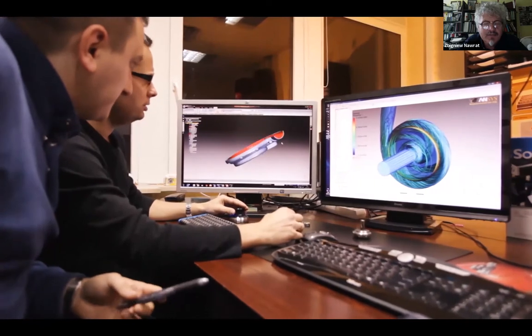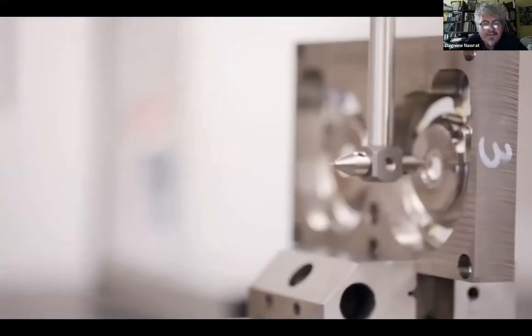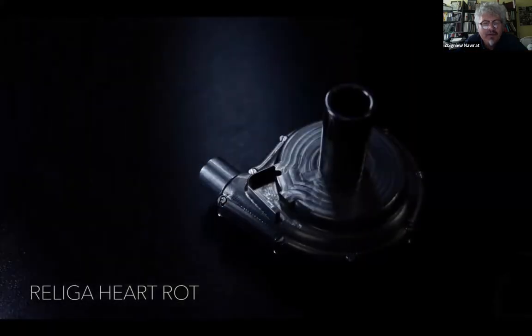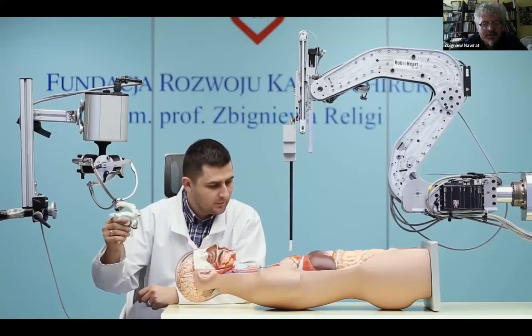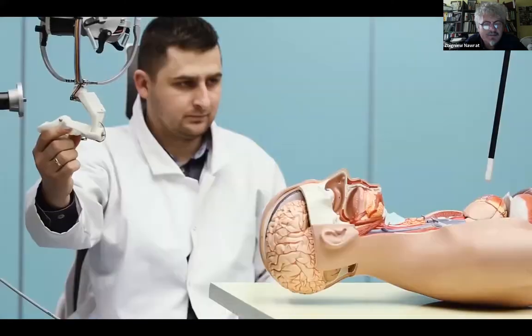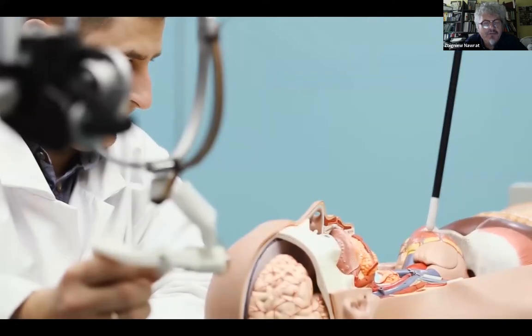The next is the producer of a new kind of blood pump. It is a turbine type of blood pump, the implantable Religa Heart, and also the elements prepared in the foundation to support patients in hospital. And now we change the theme to robotics.